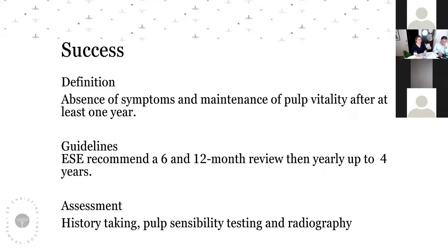And the assessment that we would do is exactly what we've mentioned before: history taking, pulp sensibility testing, radiography. I did actually omit to mention that on the traumatized tooth that you saw treated, a CBCT was taken. And the reason for that is intraoral periapical radiographs. It's happened to me once.